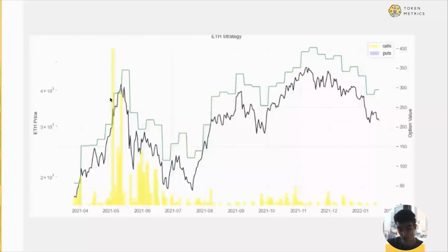When Ethereum price went down, the calls were out of the money, so you collected the premium, but you lost a lot on Ethereum because you were also long on Ethereum.